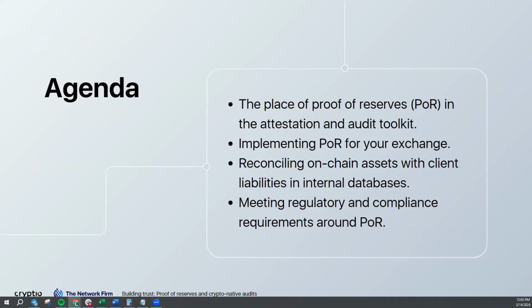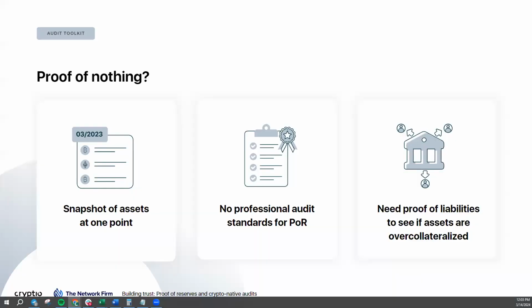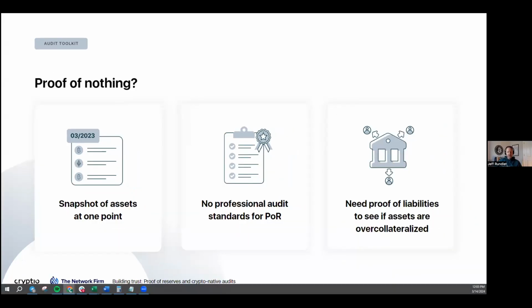Thanks, guys. So let's get into it. Covering at a high level what we're going to cover in the following slides: what the place of proof of reserves is in the attestation and audit toolkit, implementing proof of reserves for your exchange or company, the reconciliation of on-chain assets with client liabilities in internal databases, and meeting the overall regulatory and compliance needs. On top of that, we're hoping we can debunk some of the topics out there, and we'll get right into that. We'll get right into the negative audit.